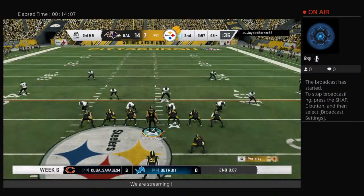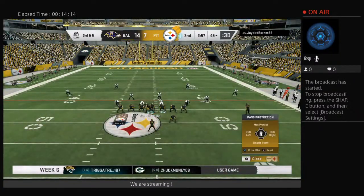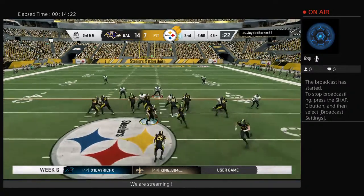Play number 7 now coming up on the drive. 3rd and 5. Coming this way. Here we go. One day. Bang. Double. Switch. Hey. I got him. That's me. Why they go?